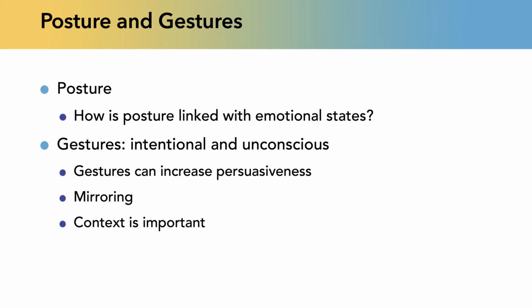Now, I don't tell you this to ask that you use mirroring for nefarious purposes, but just realize that if you're listening to someone and they're speaking and you're like, wow, they're really saying good stuff, I believe them, it would be interesting to see if you realize that they are somehow mirroring what you're doing.